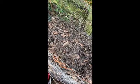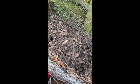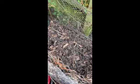I also have lots of leaf mould. It's been sitting there for a couple of years. I got a compost sieve so that I can break down what's in the bottom. This is some really nice fine seed cutting compost. So I was a bit disappointed not to have the energy to do that this year. But there'll be more of it rotted down when I get around to it.